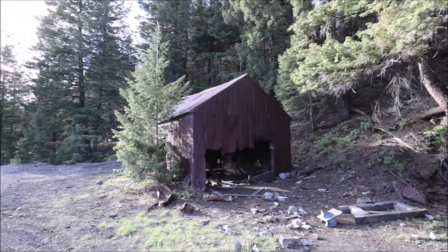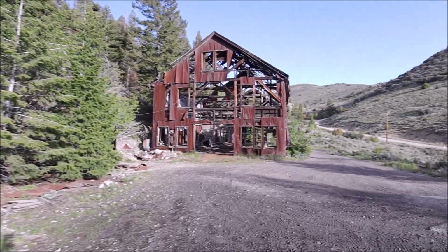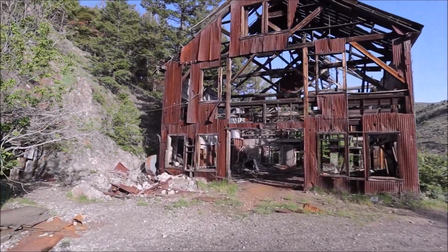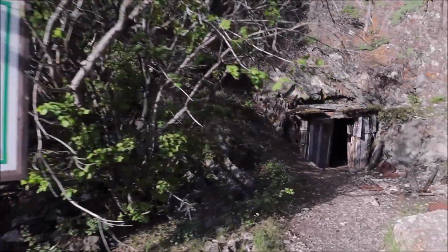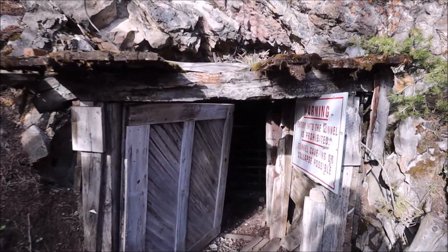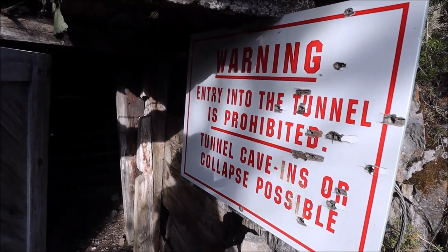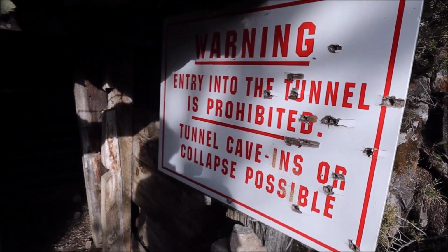We're about to wrap up this part and head up the mountain to see the upper sections. Of course, I didn't forget about this building. We'll have a look at that. And a tunnel. Sometimes people are nice and they cut the barring on here so you could go in. Warning, entry into the tunnel is prohibited. Yeah. Now, I actually don't know anybody who's actually experienced cave-ins or collapses.